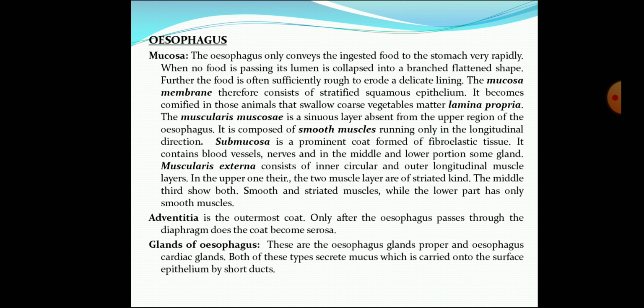In the upper one third, the two muscle layers are of striated type, while the middle third shows both smooth and striated muscles, while the lower part has only smooth muscle.